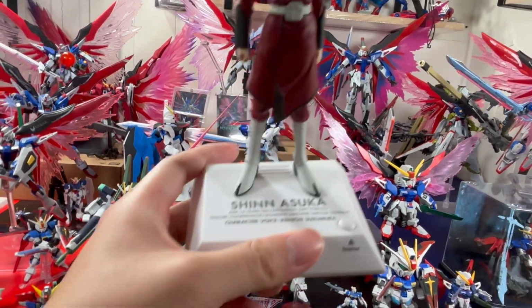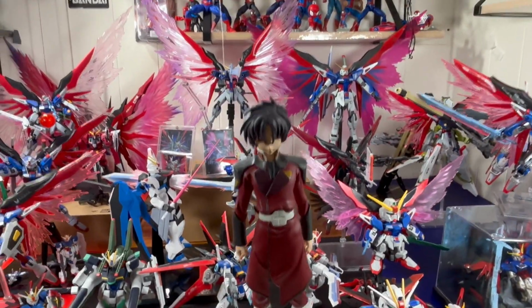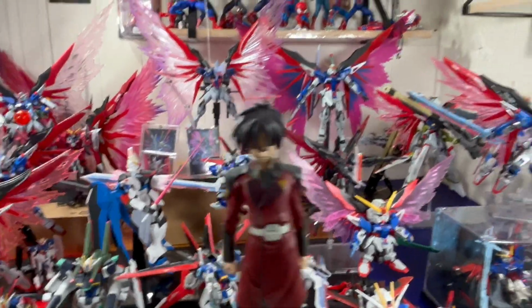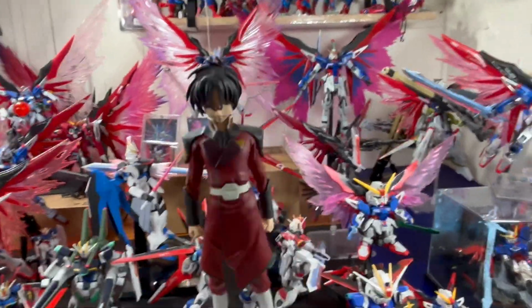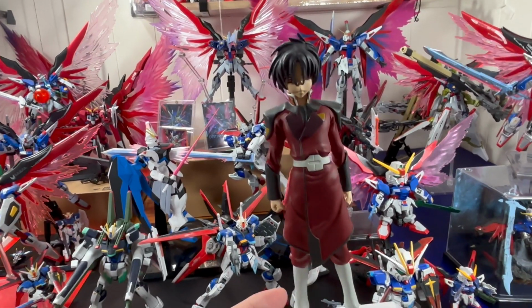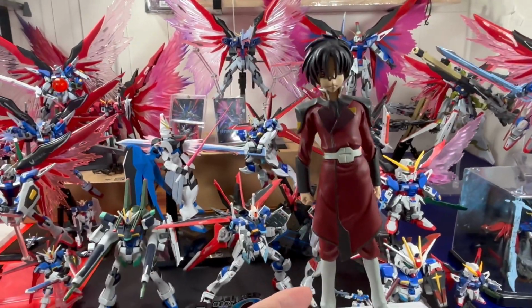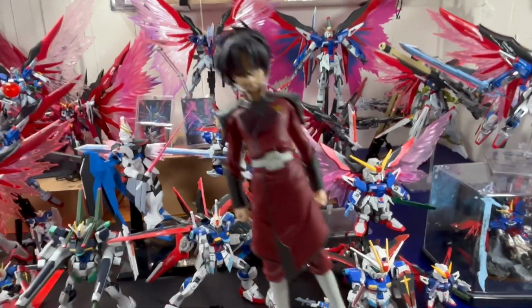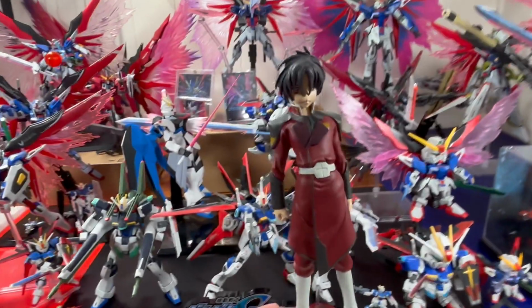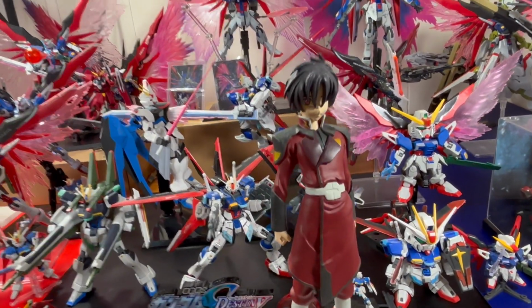So he only has 2 voice lines, because from what I heard, this figure actually came out right before he got the Destiny Gundam. So they didn't really record any other lines besides the Force Impulse heading out, and the other one where he says, "Do you guys know what you guys are doing to this world?" My bad. So yeah, he only has 2 lines, but he's still a nice collectible to have.